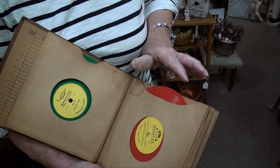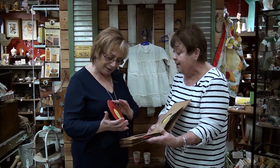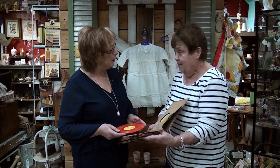They're not 45s. They could put it on the record player. And if they liked it, then they could send in the quarter and the cereal box top and get a real life record. Look how nice and colorful these are. They are beautiful. I bet the kids loved them. How come I don't remember these?